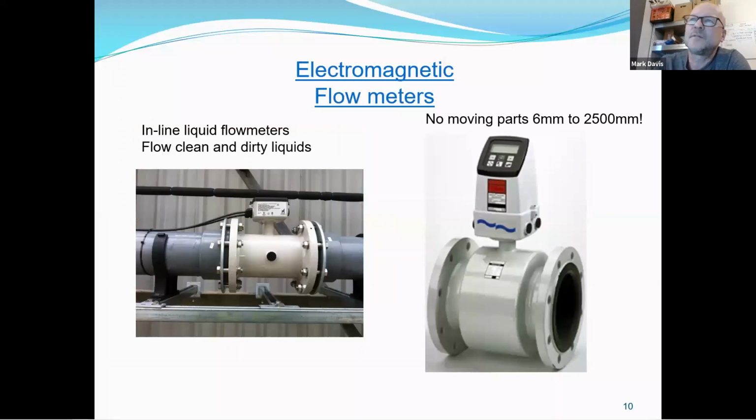And finally, for our full pipe meters, we have a very common flow meter used throughout the world in the water industry for clean and dirty liquids, an electromagnetic or mag meter. It breaks into the pipe, but once they're installed, they are incredibly reliable, very accurate. They can be direct buried if you want, but essentially this is really the gold standard of metering for clean and dirty flows.